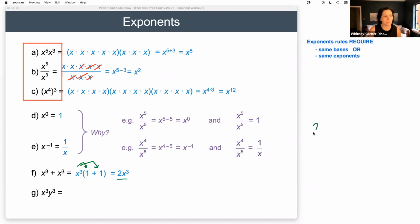So if we go back to my example of 2 cubed plus 2 cubed, really what I could do is factor out a 2 cubed. That's a 1 plus 1. 2 cubed times 2. And all numbers, if they don't have a written exponent, have an assumed exponent of 1. And so when I multiply my bases, 2 to the 3rd times 2 to the 1st, that's my 2 to the 4th, which I know 8 plus 8 is 16. That would work.